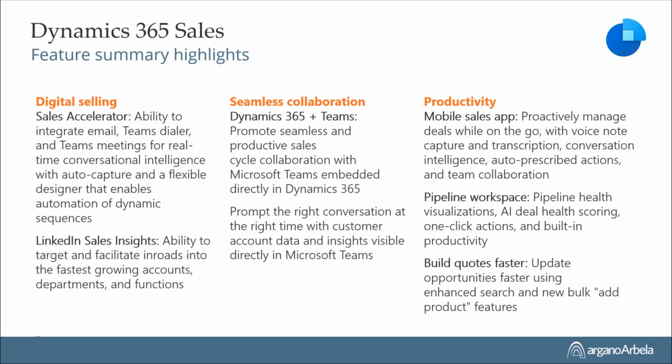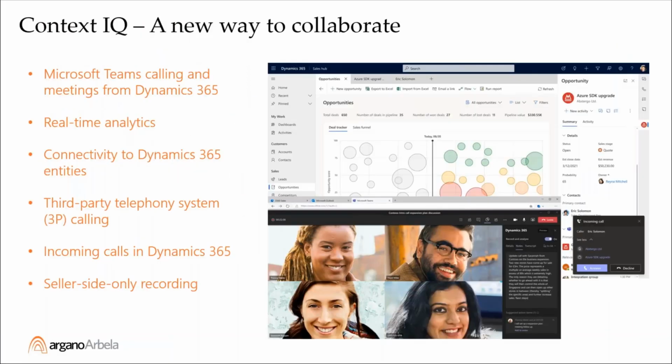Now, where sales is a little bit different than field service is very mature. Most of those features are in GA at this point. On the sales side, I'm going to show you things that are available now in preview. Not many of these features are yet generally available, but they will be brought into preview and released through the course of the next 3 months. So that's the story on the sales side.